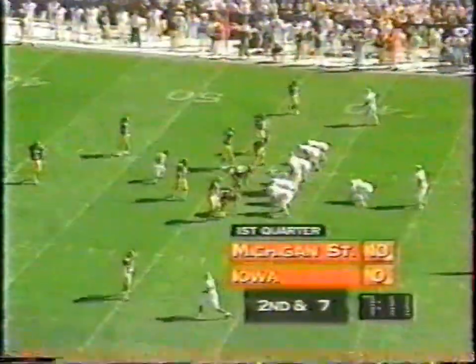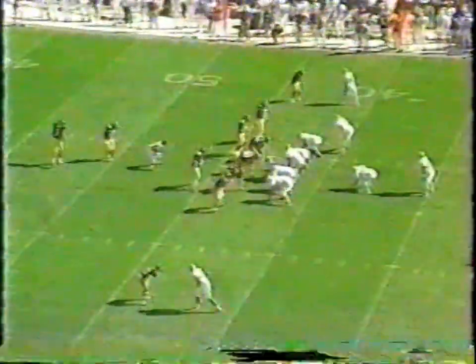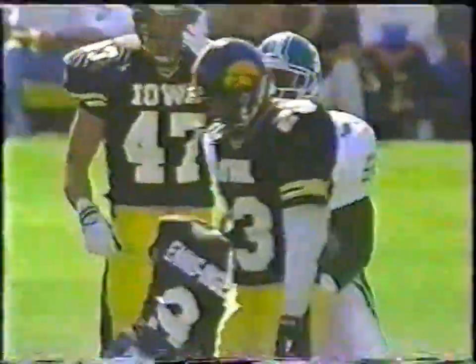Cedric Irvin is now the deep back in the I formation. Garrett Gould is his blocker. The tight end Kerr in motion. Here is Irvin. Still on his feet. Once again, back into Iowa territory where it seems Michigan State has been living.